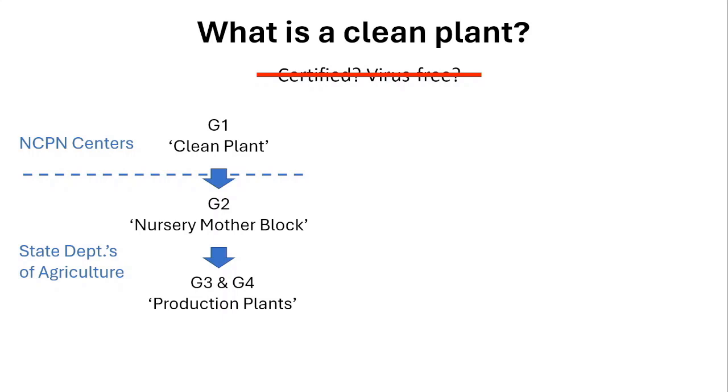So it usually works in this way that the clean plants, the foundation, or sometimes referred to as G1 level plants, are maintained at the centers, and then that material, you can sell either seed or bud sticks to nurseries who will then propagate that under specific conditions specified by the State Department of Ag, and that will be at the G2 level in nursery mother blocks, and then G3 usually indicates increased blocks at nurseries, and then G4 would be the plants that are delivered to the growers, right? Certified clean plants delivered to the growers.